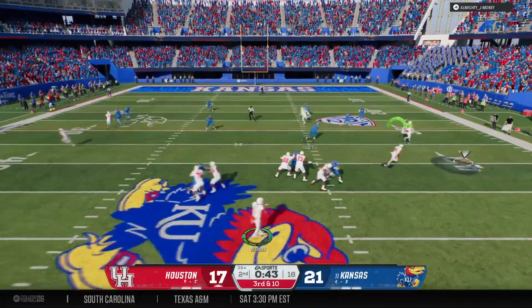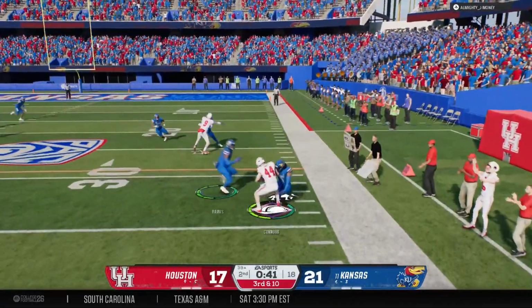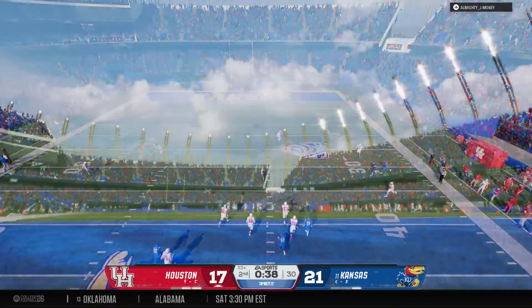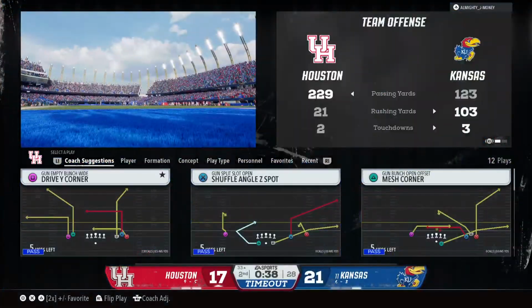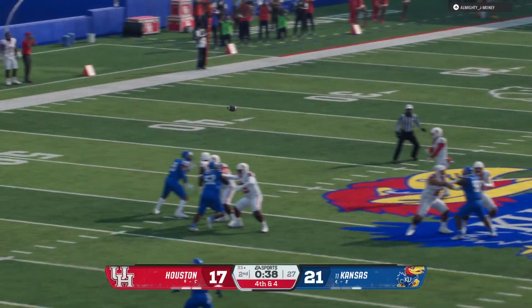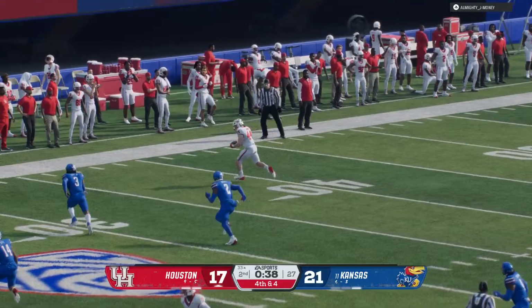From the gun, wants to pass. With the catch, it's Connors. That's not quite going to be enough as they stop him 4 yards short of the marker. The defense calls the timeout, their second of the day, as they try to get their act together.